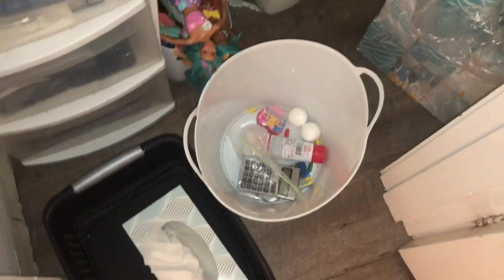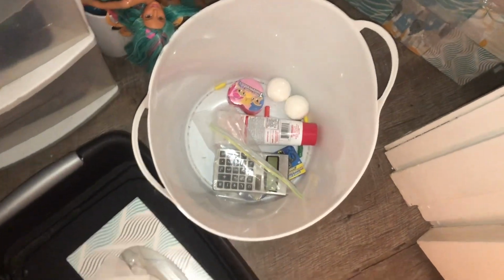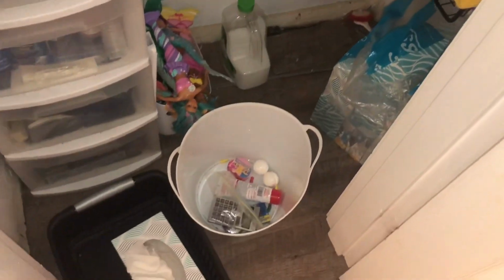Okay, so this is what we've got going on in the bottom of the closet. So let's get this cleaned out. It looks like it's mostly like bath toys and some random stuff in here. And then I'm just going to kind of straighten up the boxes of Kleenex that we have. Other than that, it's not in too bad of a shape down there. And then sweep, definitely needs to be swept out back there.